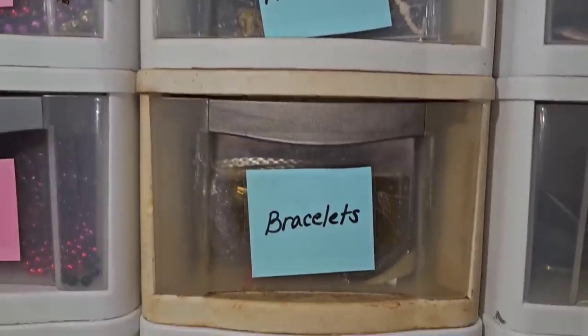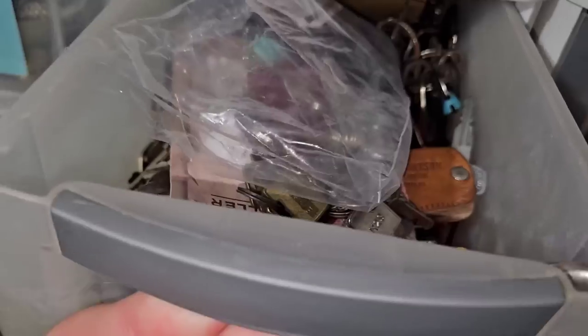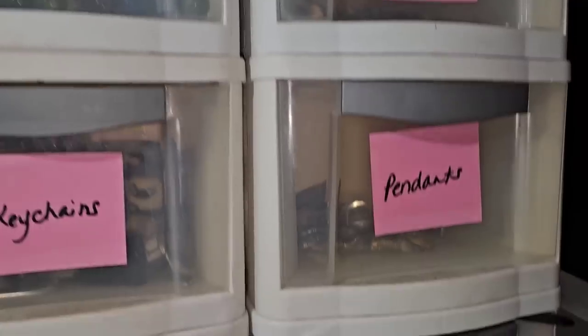Necklaces. You got two just of necklaces. Yeah. Bracelets. Keys. Just keys. Holy cow, that's heavy. Yeah. Marbles. Oh my goodness. You want to help me find my marbles later? I'm pretty sure I just did.